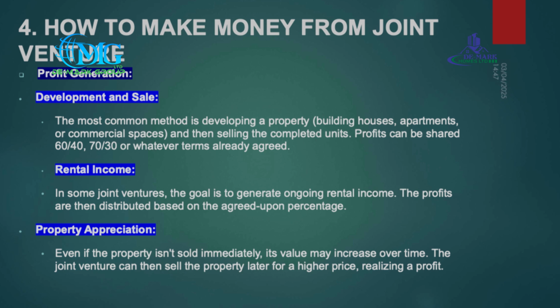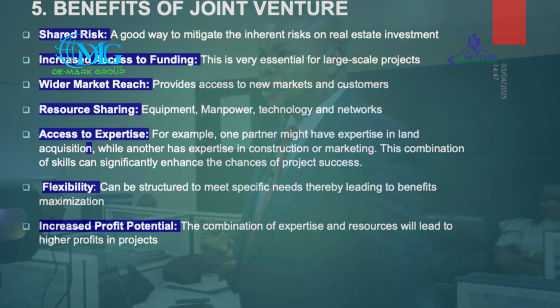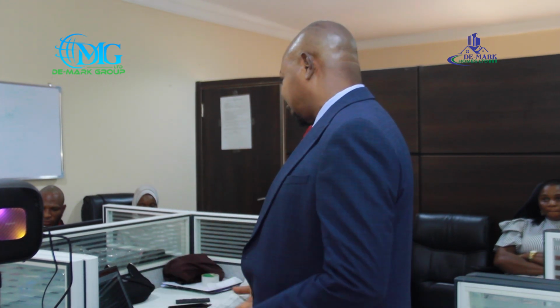Is that understood? Yes. So what are the benefits of joint venture? As we said before, risk. A good way to mitigate the inherent risk on real estate investment. We all know that real estate investment, especially when it comes to development, there are a lot of what? Risk. We will see the risk associated later.